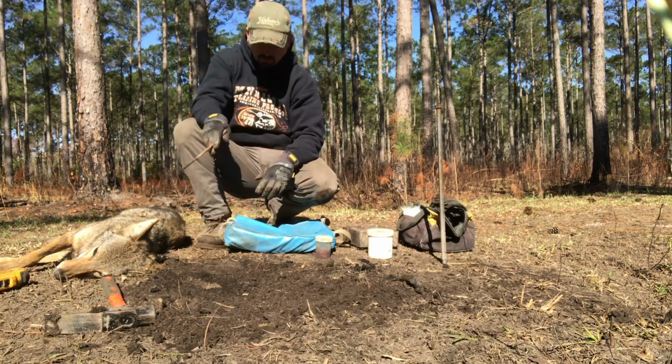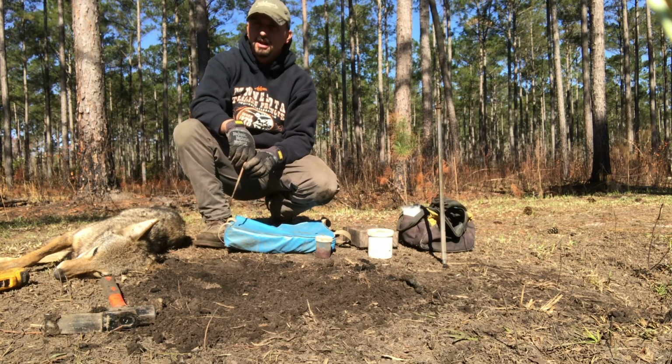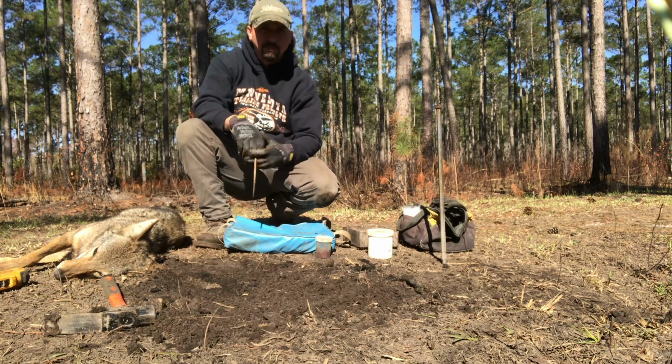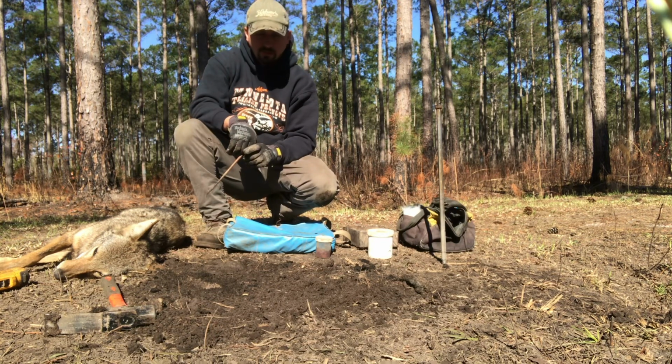So anyway, I think this is Coyote 29 or 30 for the year. We got about another month and a half of coyote trapping left until May rolls around. I really don't like bothering them after May, just because of the bycatch and stuff that we get sometimes, and just like to let everything have their babies and have their peace.